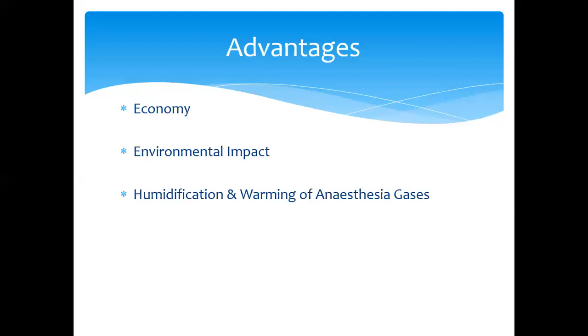Let me be the devil's advocate on this. I would say that we are also able to achieve this using HME filters, but still, one of the advantages of low flow anesthesia is that we are able to humidify our gases and we are able to warm those gases, and that has been shown to have a beneficial effect on our respiratory ciliary epithelium. So these basically are our advantages.